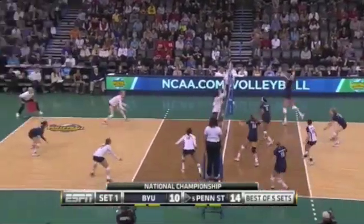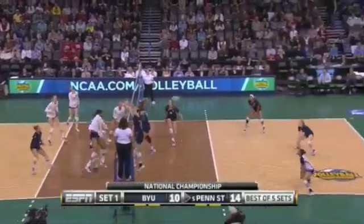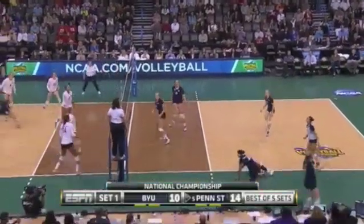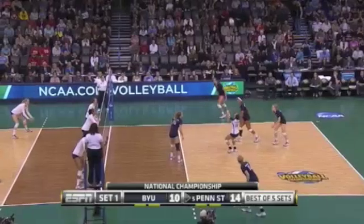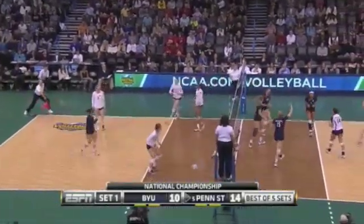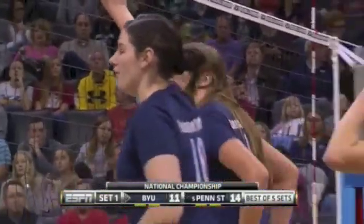Another one that touches the tape. The back set again to Hampson. Good diving get by Gonzalez. Whitney popped up by Parker. Nobles had to bump it over, and Courtney on the deck to keep it alive. Good play by Hancock to get it to the other 7. And down, point for Hampson and BYU, off the set from Parker, the libero. And she's back to serve.